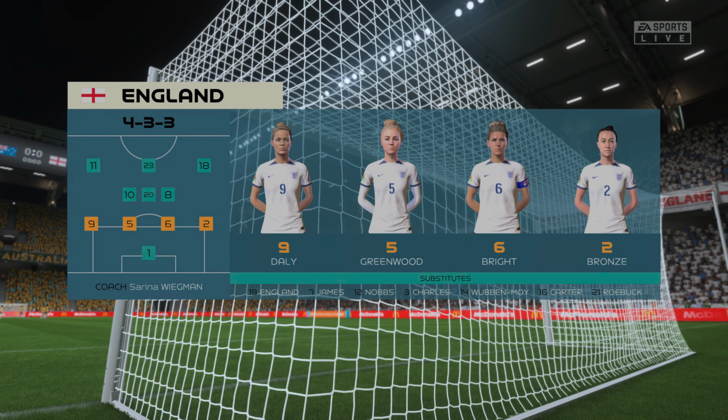And the match is underway. But a good piece of defending to bring it to an end. Now, let's see what they can do here. Surely. Well, that could have been the opener. Well, it looked for all the world to be the opening goal. Her finishing has to be better than that.